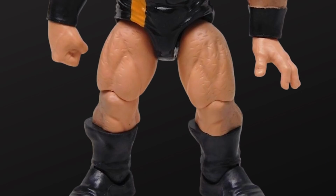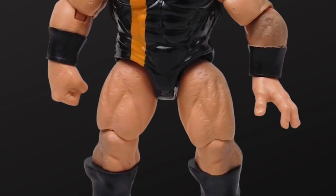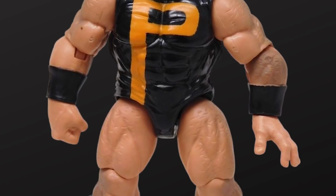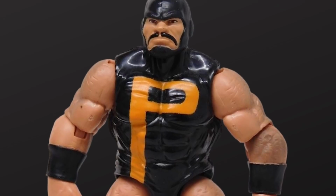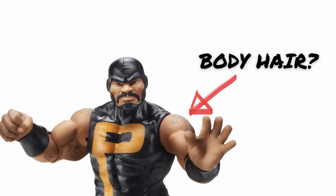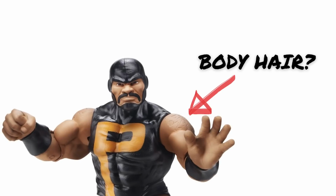That's what she said! Paint job on this isn't the best either. Specifically the P on his chest, which is a mustard yellow instead of the gold that we saw in the 3.75-inch version. He also has sculpted on body hair, which isn't painted, so it ends up looking like he's got some kind of lesions going on.